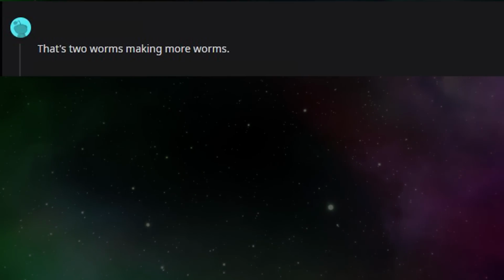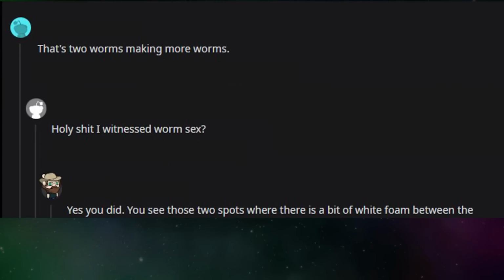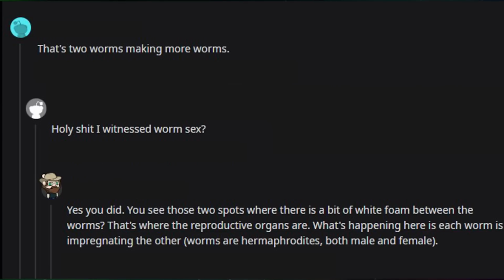That's 2 worms making more worms. Holy shit, I witnessed worm shrek. Yes you did. You see those 2 spots where there is a bit of white foam between the worms? That's where the reproductive organs are. What's happening here is each worm is impregnating the other. Worms are hermaphrodites, both male and female.